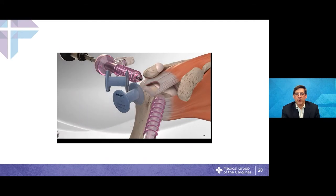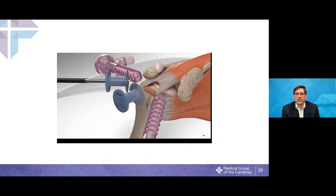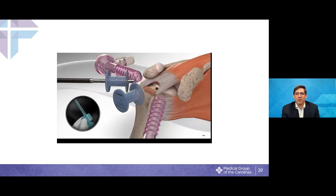Now we just brought in a little grasper through the cannula to tug on the tissue, make sure that tissue is going to come over nicely. Now we're using a little Dremel tool called a shaver, a motorized shaver, to freshen up the bone so that we have a good bony bed. Now we're punching some holes in the bone with a little awl.